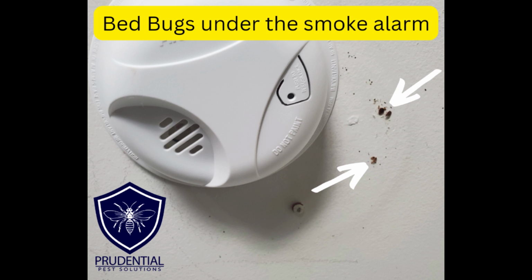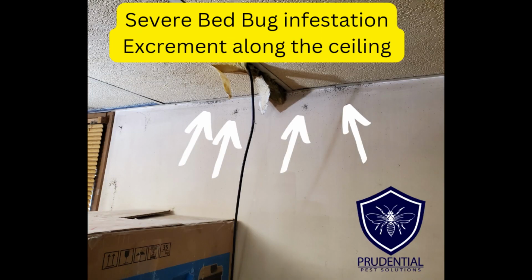So the next one I'm going to show you is of a drop ceiling. So you figure that crack along the top of the wall where the drop ceiling meets, they can just scoot in between there, and then that's where they live. We can see in this picture the excrement kind of peppered along the wall there. So it's not just the mattress that we find bed bugs in. It can be anywhere essentially within 10 feet of where you're living. So this here is an already fed bed bug, right?